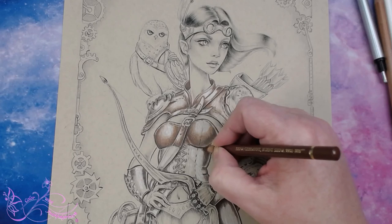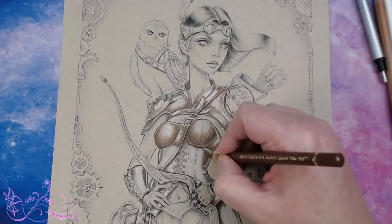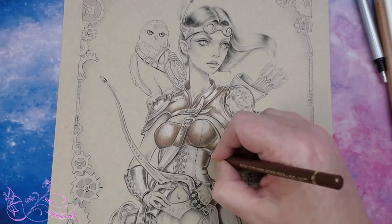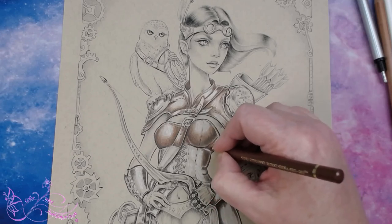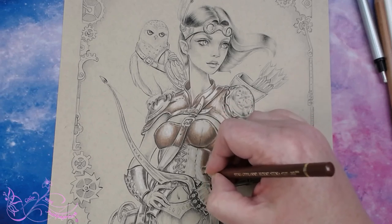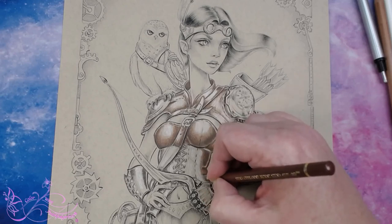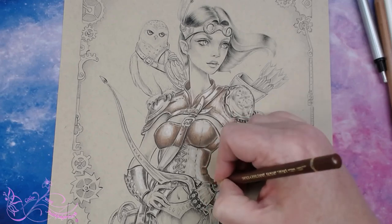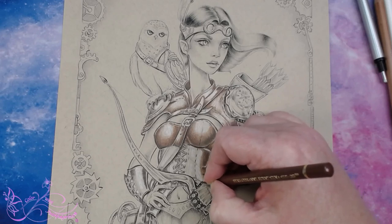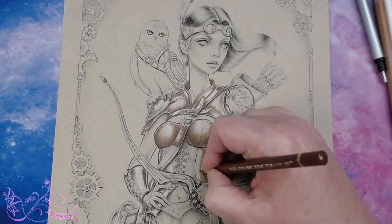So this steampunk event has been pretty cool. I've learned a lot about steampunk that I did not know. These are my first sort of real steampunk images too, so far I'm happy with them.